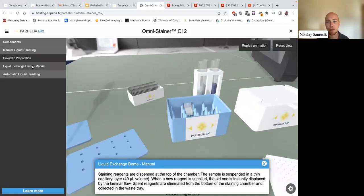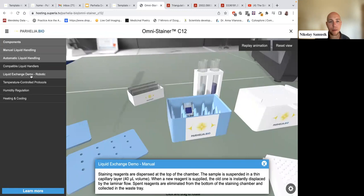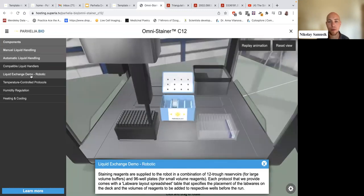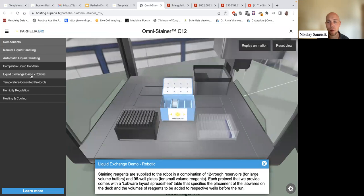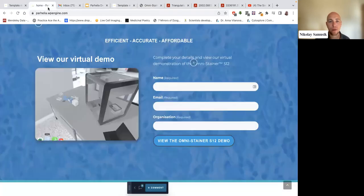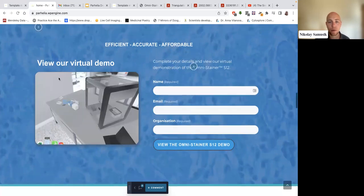And there's a demo for manual liquid exchange, and there's a demo for automatic liquid exchange. So this is showing you how this works inside OpenTrons, for instance. You'll be able to access these demos both for Omni-Stainer C12 and S12 through the section of this website here at the bottom, where it says view our virtual demo.